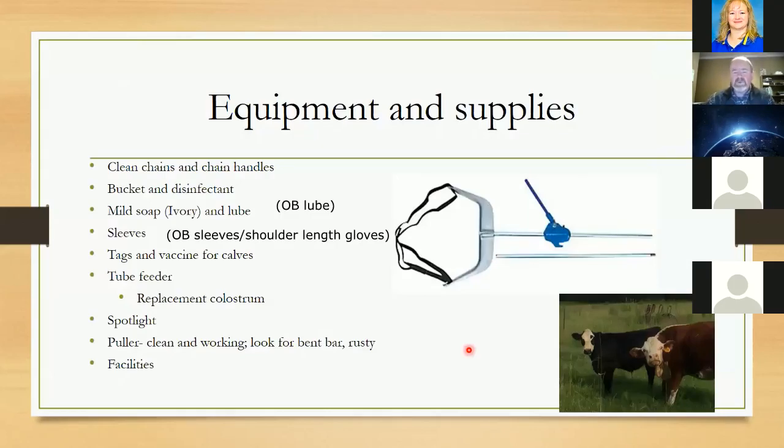And then as far as the equipment, this is just a calf puller. Like I said, clean chains and handles, you can find those. A bucket with a little bit of disinfectant. I like the blue Novalsan solution, and you don't need it to be 100%. You dilute it out in water. A little bit of mild soap, Ivory works really, really good. Lube. I like to buy lube by the gallon.